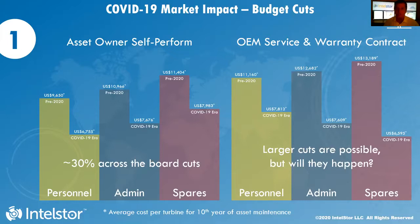That may be tough to achieve, but the way in which they're looking to do that is by cutting back on the performance of certain services. And again, we'll talk about that in a moment. For OEM service and warranty contracts, it's an interesting trend because even though they're a little bit more expensive than your typical asset owner self-perform, there is actually more margin for an ability to do cost reduction on the OEM side of things. And the reason we believe that is because OEMs will potentially have easier access to spare parts.